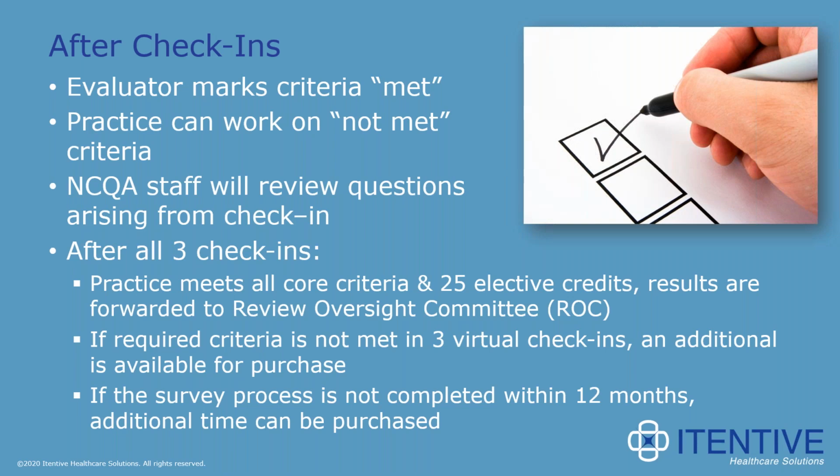If the required criteria is not met in 3 virtual reviews, an additional is available for purchase. Same kind of idea here. If the survey process or if the transformation itself is not completed within 12 months from the time you signed and paid, additional time can be purchased.